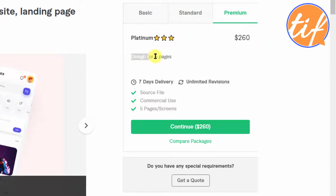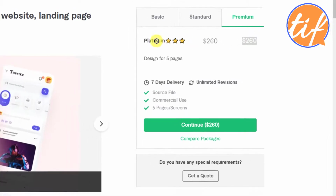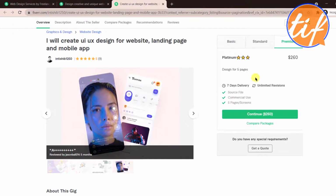Design for 5 pages. Now here he has mentioned 5 pages and he has not mentioned any sections, so it means complete pages he is going to design, up to 5 pages. Alright, and 7 days delivery. I think the number of days here is less than what he should have. Then unlimited revisions, source file, commercial use, 5 pages and screens. Okay, so that is for $260 and this platinum package.